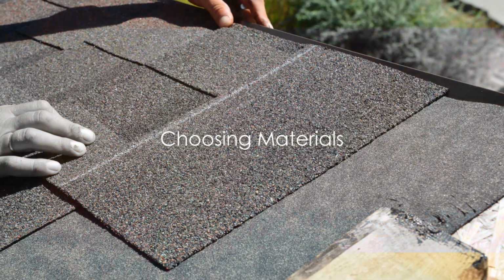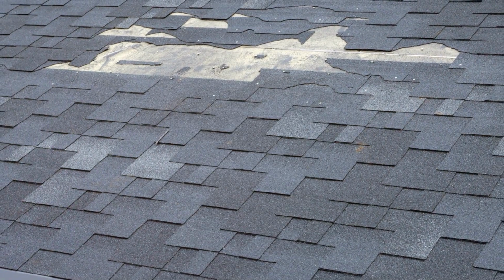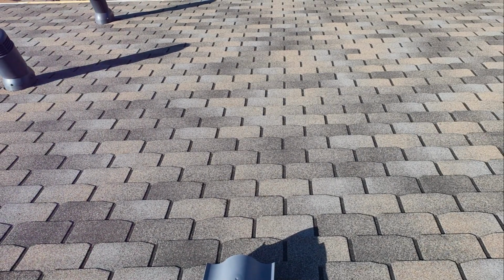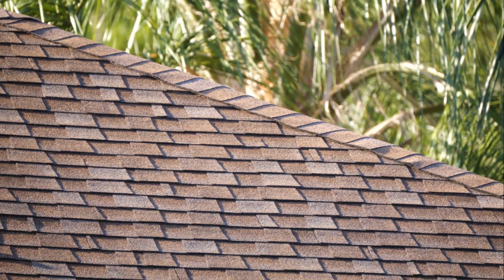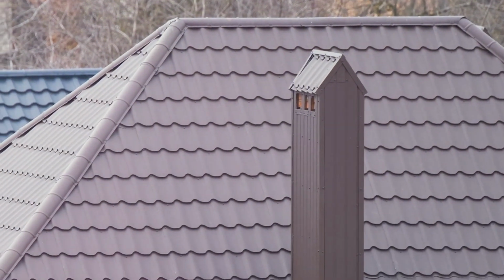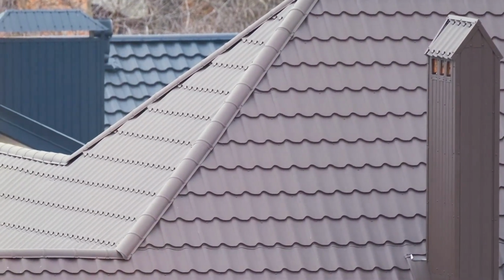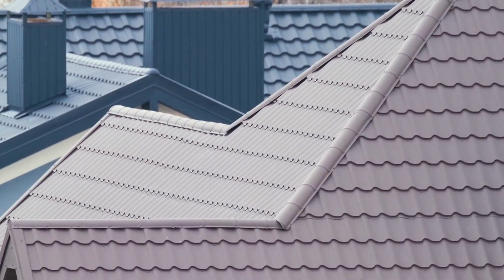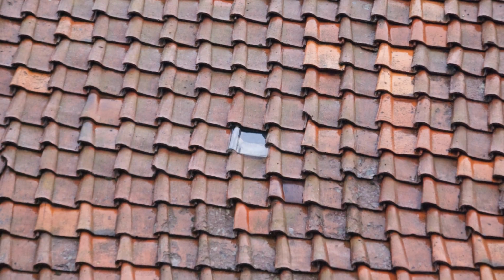The next step is choosing the right materials for your roof. This is a critical decision as it impacts not only the longevity of your roof, but also the aesthetics of your home. There's a vast array of options out there, each with its own set of advantages and drawbacks. If you're on a budget, asphalt shingles might be the way to go. They're cost-effective and easy to install. For a more durable and fire-resistant option, you might consider metal roofing. And for those who value aesthetics, tiles offer a classic, timeless look.